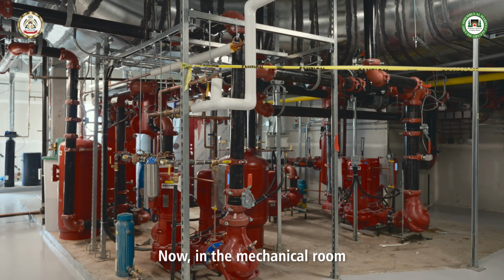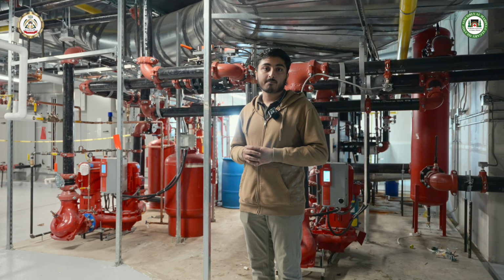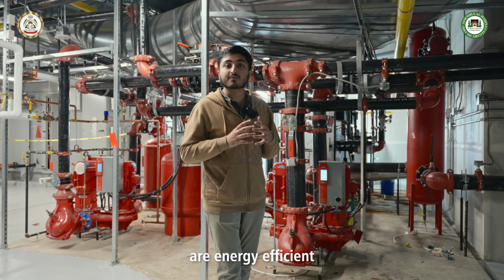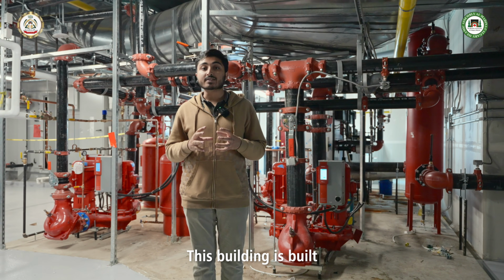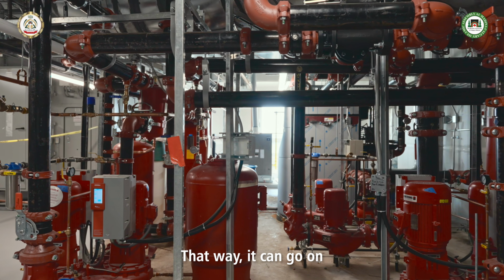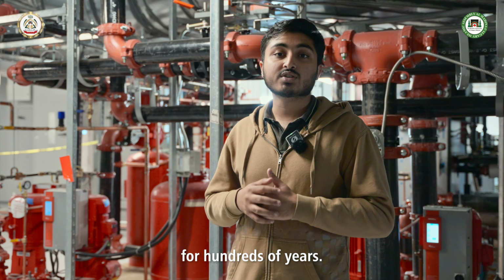Now, in the mechanical room, we see the large units that run this building. We kept the focus on green energy and on sustainability. All of these units are energy efficient so that the building uses the minimal amount of resources as required. This building is built from a metallic structure, steel structure. That way it can go on for years in the future so that students can take benefit from this for generations, for hundreds of years.